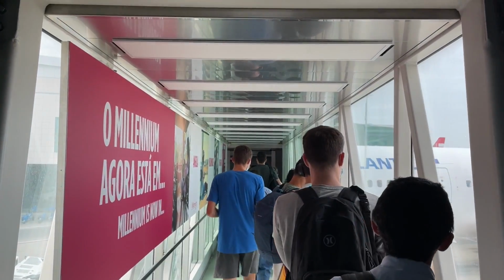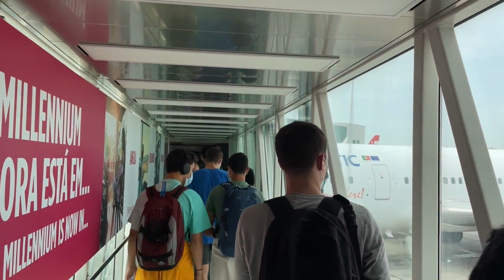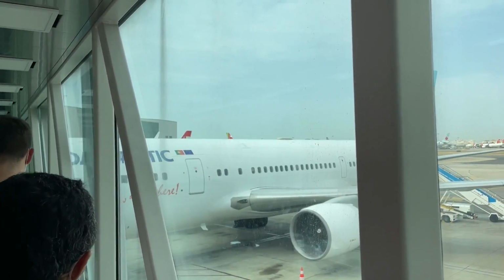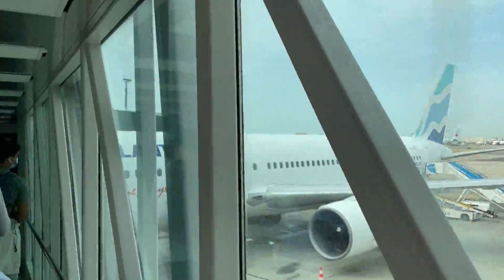Now, AZORES Airlines usually only flies narrow bodies or turboprop airplanes. This is their only wide body airplane they fly, and so they must not be used to boarding it because they didn't have any boarding groups or anything. They just called boarding for the flight, all passengers, and the line went all the way through the terminal, and we had to be patient in that jet bridge because it did take a while.